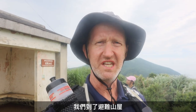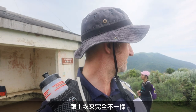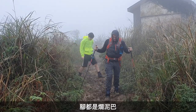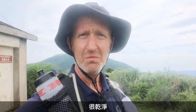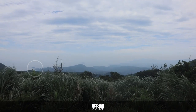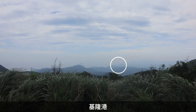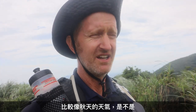Okay, we've made it to the disastrous shelter and it's so different to when we were here last time. Last time we couldn't see anything, covered in mud. Today, no mud, and look at the view. You can see so many things. You can see Yeliu, you can see Keelung Islet and also Keelung Port. So clear. And the weather today is perfect. It's cloudy and it's windy, so it kind of feels like autumn weather, isn't it? Not summer at all.